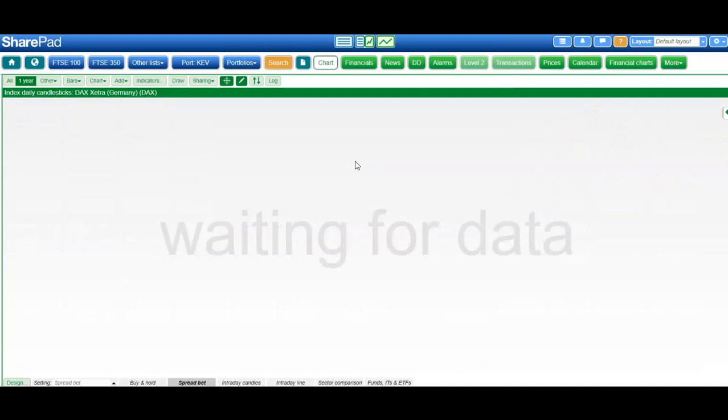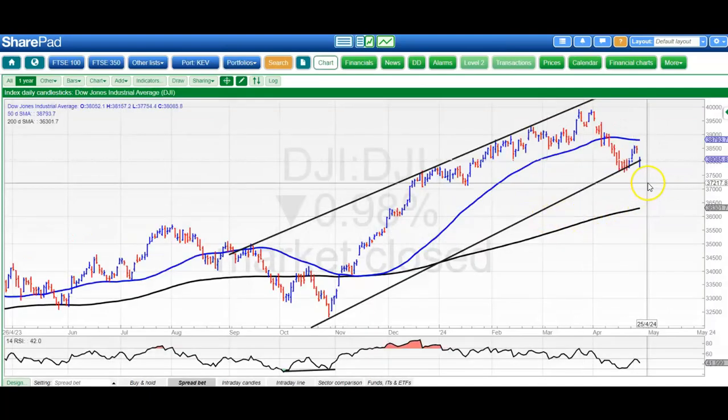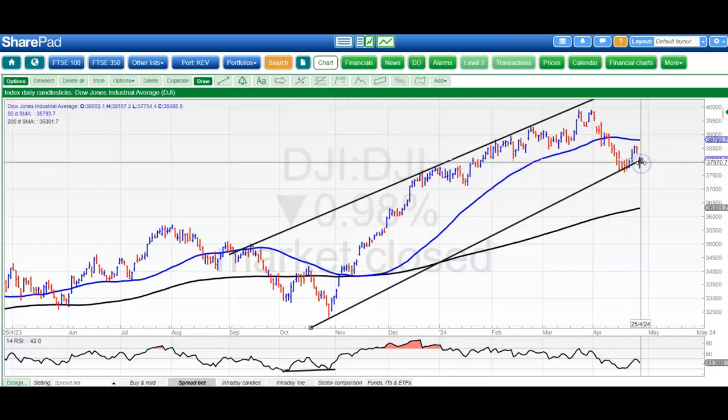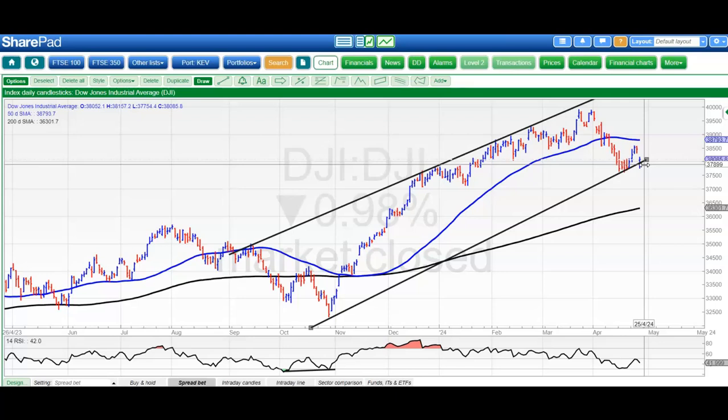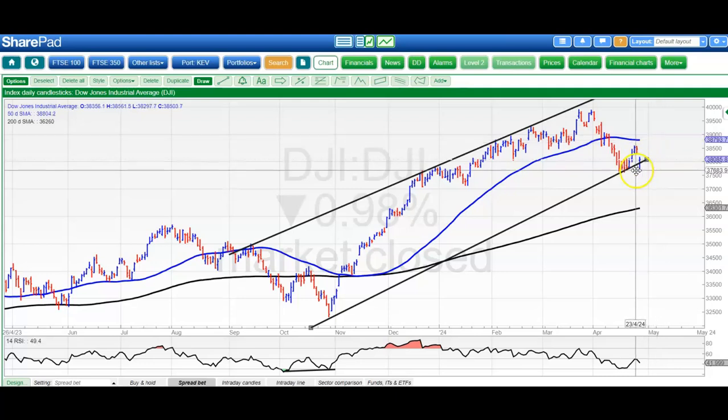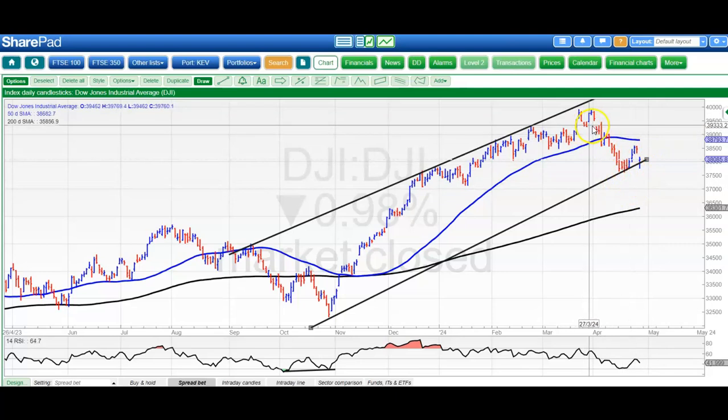Moving along to the Dow, and here you can see that we've had an attempt to break out of the wide channel that we've now got this market in. I suppose exactly where that lower line is is a matter of contention, but obviously the market's telling us that it's somewhere around 37,800. Above the recent support area, so 37,600, looking at the 50-day line there, 38,800 or so. But the Dow is in a rather difficult position at the moment after the double top that we had last month.